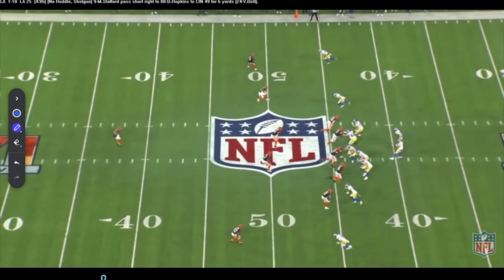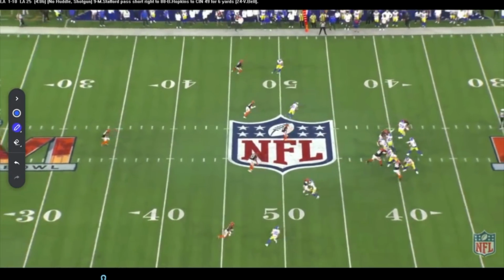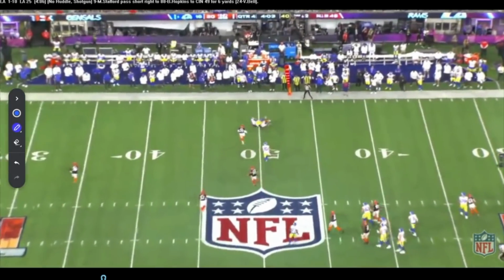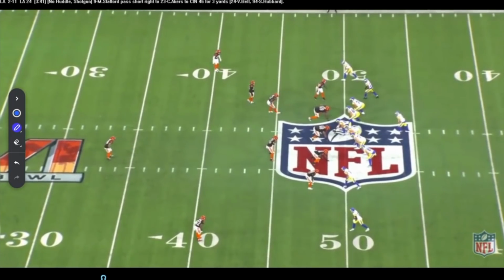Okay, now we're coming back with all hitches. Boom, once again, corners are playing soft. Don't want to give up the big play. Just come out. Hopkins once again, big play on the outside. Just taking what the defense is giving you.